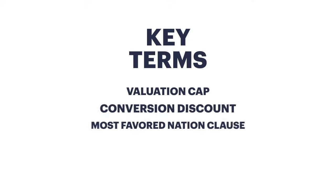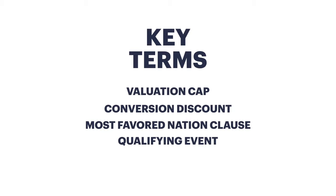Okay, so obviously there's a lot to get into here. In the next lesson, we'll take you step by step through each of the key terms you need to know in order to understand how safes and convertible notes work.